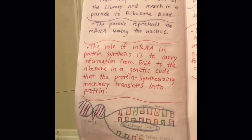They line up next to the engineers. Then they walk out of the library and march in a parade to Ribosome Road. The parade represents the mRNA leaving the nucleus. The role of mRNA in protein synthesis is to carry information from DNA to the ribosome in a genetic code that the protein synthesizing machinery translates into protein. And here's my mRNA.